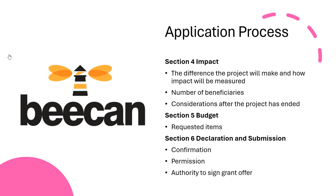Section 4 is about the proposed impact of your project, meaning the positive effects and benefits to those who use your service, the local community, or even wider society. Measuring impact means taking a step back to think about the difference you've made and collecting data to show it. This is important because you can see how you're doing and plan what you're doing next with improvements in place. It's also a way to share your story and inspire others.